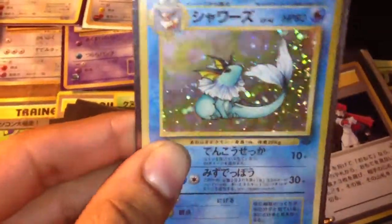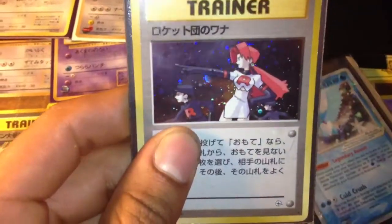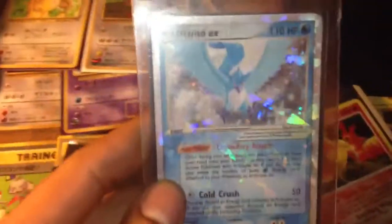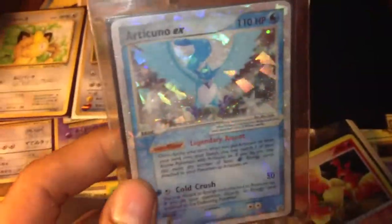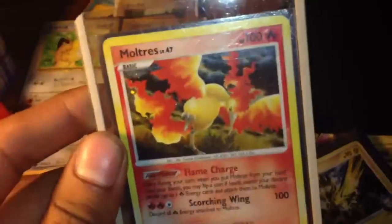Aerodactyl. You know, I've never had the English version. I would really like to have it, if anyone wants to trade. This mint condition Vaporeon. And Rocket something. And as you know, I love the legendary birds, so I'm trying to collect these. I went ahead and top-loaded this Articuno EX. I also got this really cool Moltres. Don't know what set it's from, but it's one of the newer ones, but it's still a Moltres.